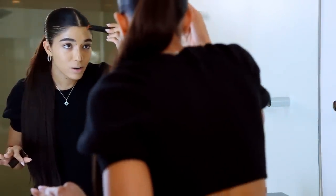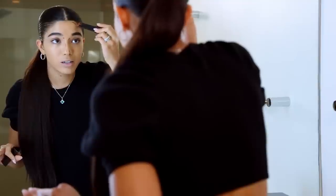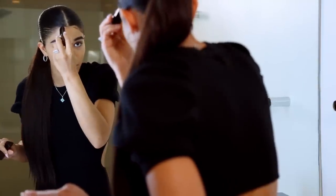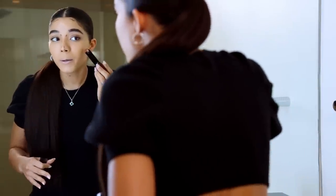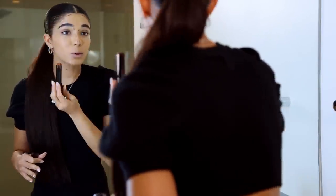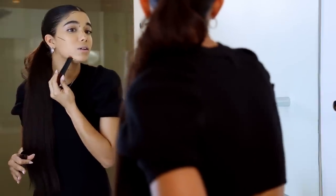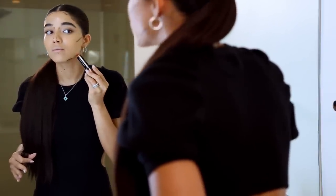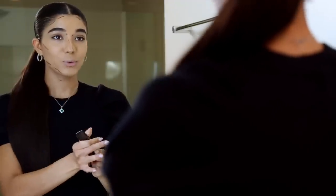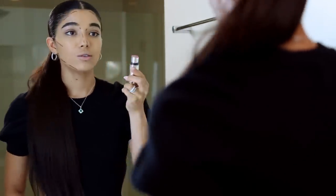And this is obviously, don't judge my contour. I am not a makeup artist. But I do know how to do my face, and I really love doing makeup on myself because I know my face, I know what looks good on me, and even if it looks a little crazy, you'll see. You'll see the last look. So this is my contour. And then we're gonna move on to the blush.